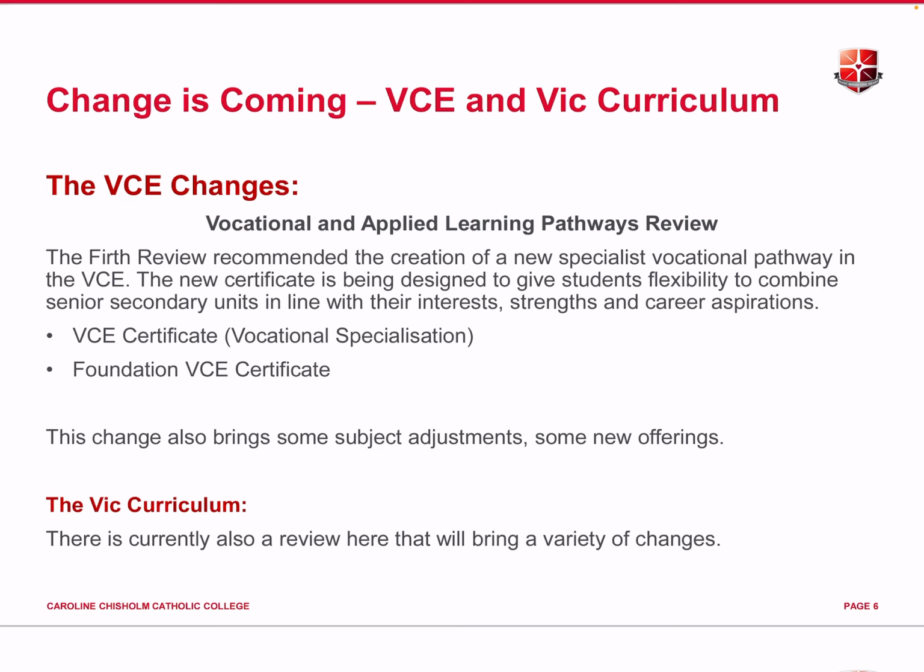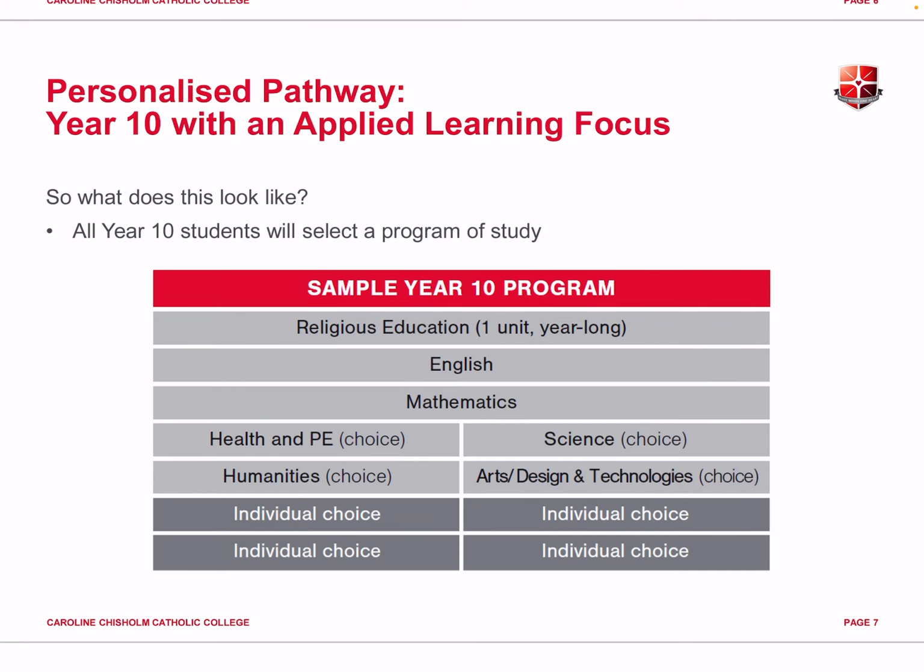So, important note: with the applied learning pathway, students are still completing the VIC curriculum. Okay, so that has not changed. But this is what their program may look like. For a normal Year 10 program, students will be expected to do RE, English, mathematics, and then they have a choice of health and PE, humanities, science, and either an arts or a technology subject. These are things that are mandated to our Year 10 program.